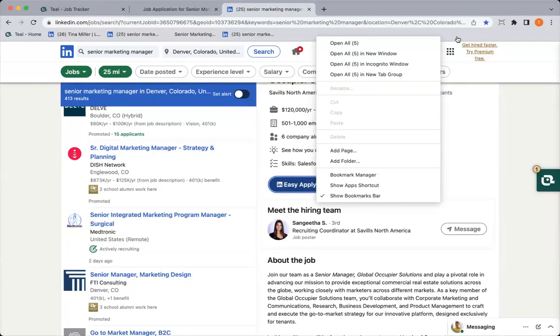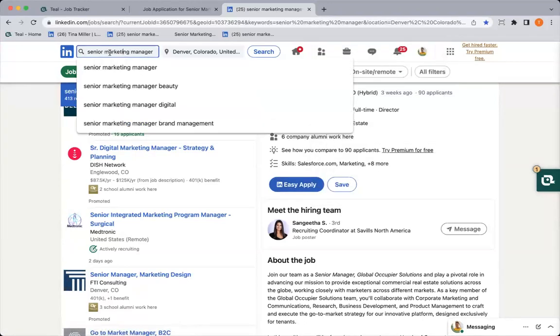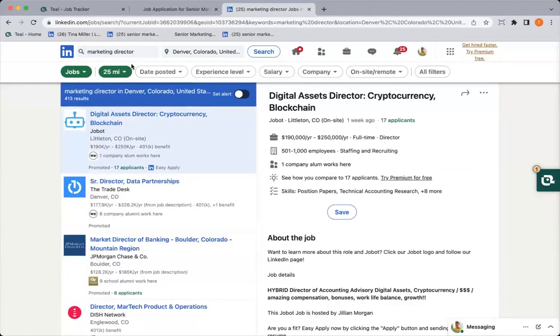I would also do various versions of the job title. So here, I'm searching for senior marketing manager. That might also be marketing director with very similar years of experience, but the company is just choosing to call it that because they have different leveling internally. So I would come up with a few versions of the job titles, and you can use your target titles in the resume builder to save those, and then just save these search queries.